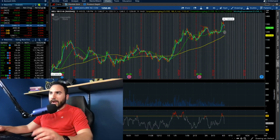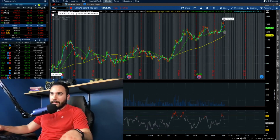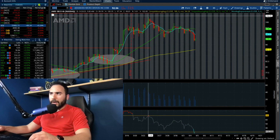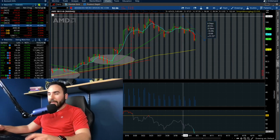So that's Mercado Libre, and the last two, I'm going to group them together, guys. AMD and NVIDIA. These are also finally starting to pull back. AMD a little bit more than NVIDIA. We can see AMD's recent high was right around, let's see, $103 roughly. Now it's at 92, so it is down about 10% in the past couple of days.